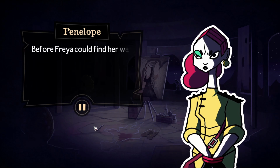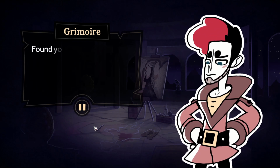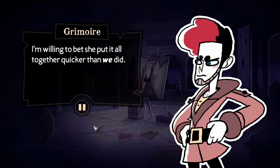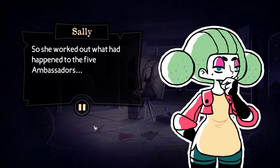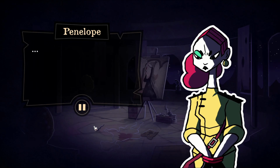Before Freya could find her way into Pointer's laboratory, she found her way into your study, found your notes, found that photograph. I'm willing to bet she put it all together quicker than we did. So she worked out what had happened to the 5 ambassadors. Specifically, what you'd done to them when they refused to help you. Oh, she did kill them.